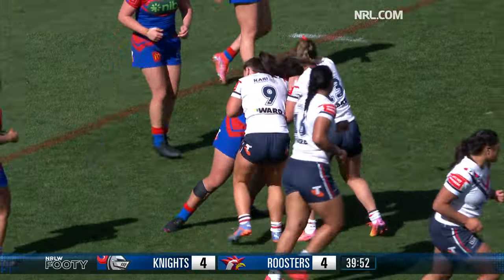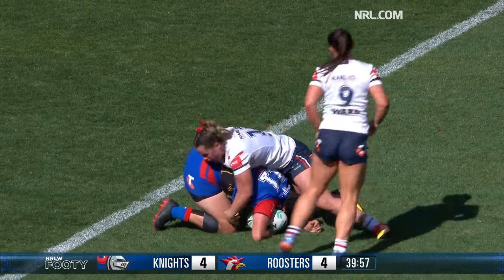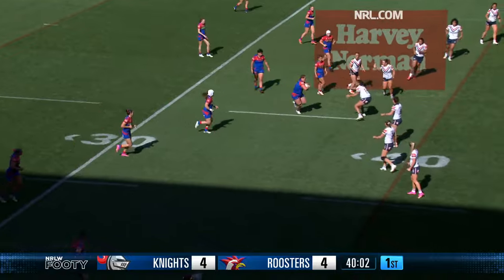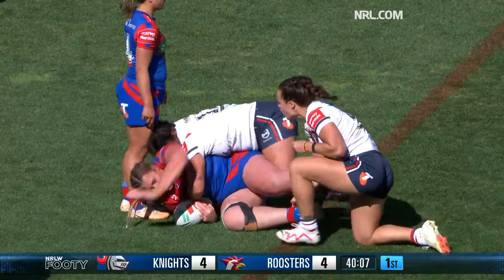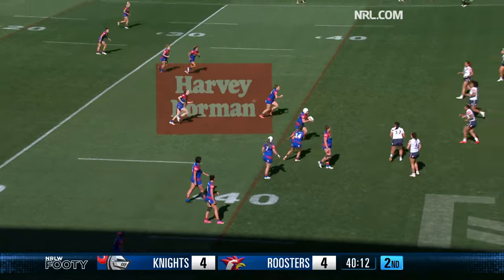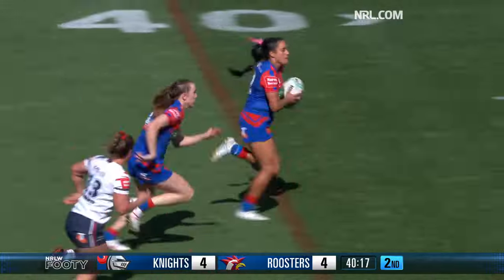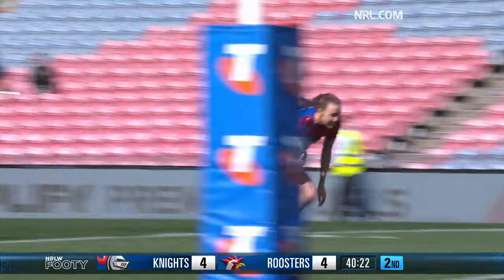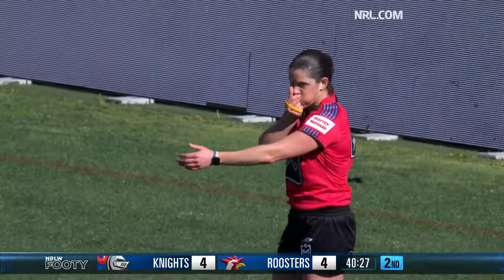Albert Jones. Maynard, Predibon, good run from Taylor Predibon, but then she's put on her back. Maynard, Romanak to Tamika Upton, short ball, beautiful ball, Clydesdale has Tamika Upton on her inside, and she's in for a double. Tamika Upton, what a try, the Knights hit the front.